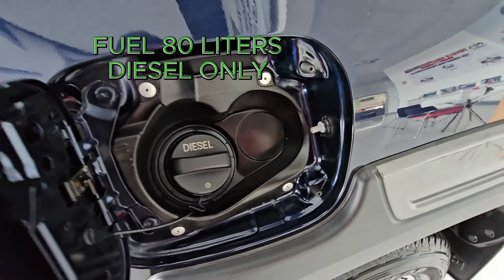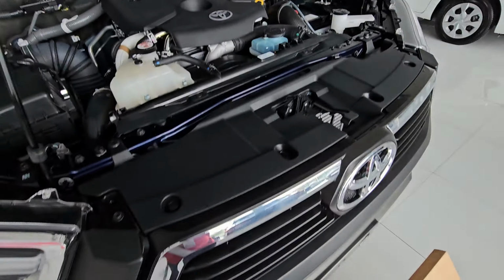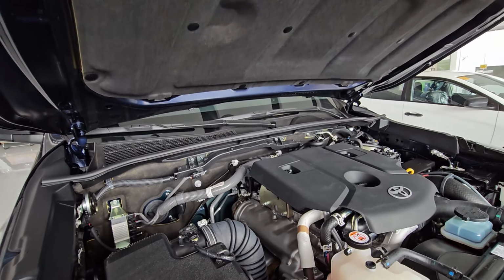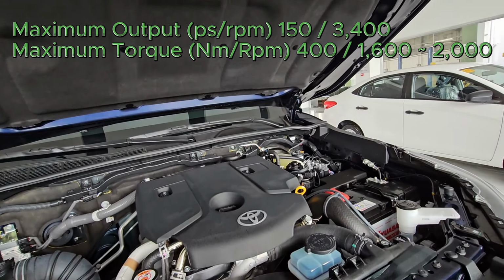Fuel 80 liters, diesel only. It's a 2.4 liter 2GD turbo diesel. 150 horsepower and 400 newton meters of torque with a choice of 6-speed manual or 6-speed automatic.